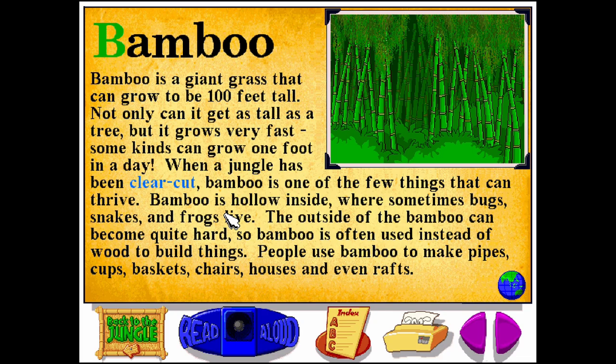Bamboo. B-A-M-B-O-O. Bamboo is a giant grass that can grow to be 100 feet tall. Not only can it get as tall as a tree, but it grows very fast. Some kinds can grow 1 foot in a day.